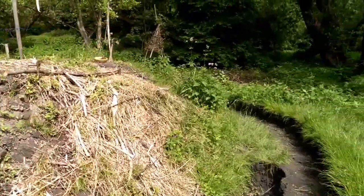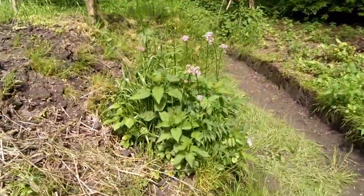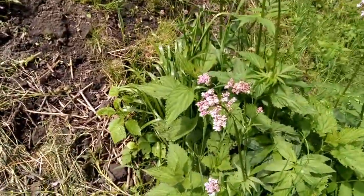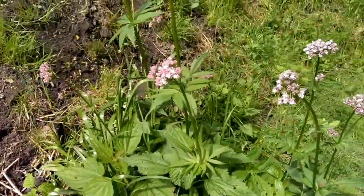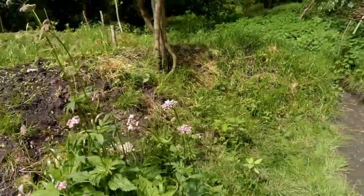Everything's fine. Just wanted to show you my weed here real quick. My weed is growing very nice. Starting to get little flowers popping out. The ants seem to like this plant, whatever it is.